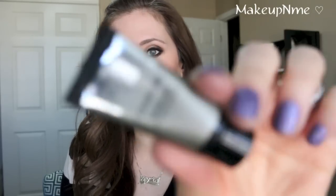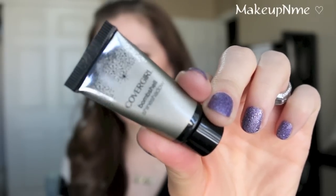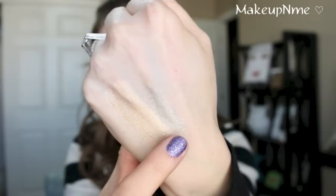The next one is called Color Me Money. And this one's like a silverish green. It's really pretty. I put too much of that gold one on, so I'm gonna make this a smaller swatch than that other one. So that is Color Me Money right there.